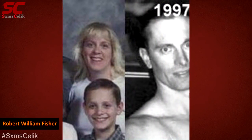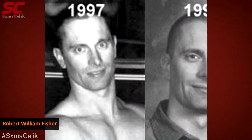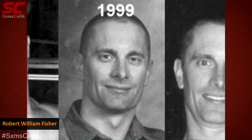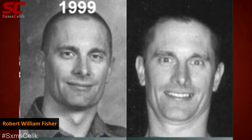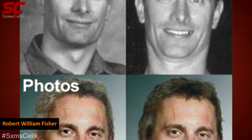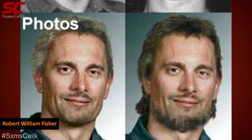Robert William Fisher. Fisher was a model father and active church member when he shot and killed his wife in 2001, supposedly because she planned to divorce him. Fisher then cut a gas pipeline to make their home explode, killing their 2 children. He's thought to be armed and dangerous, possibly in rural Florida.